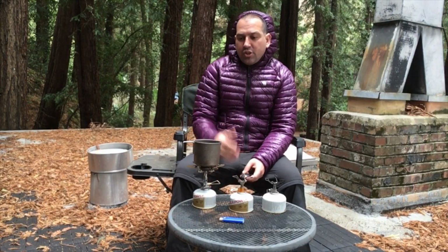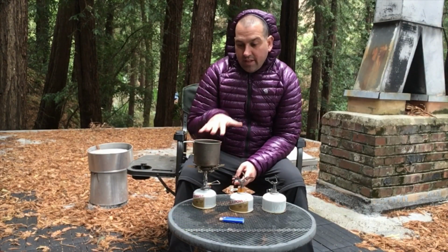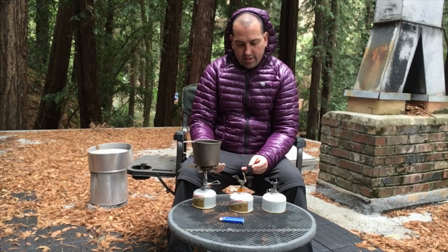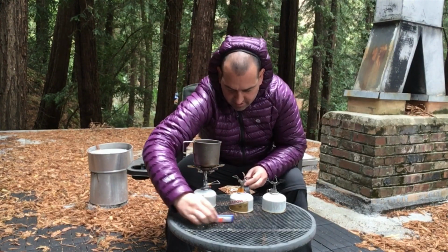All right, so I've got 200 milliliters of water in this mug. It's a very small amount of water. I'm gonna boil it and just see how long it takes. All right, I'm gonna start it up. Let's do this.